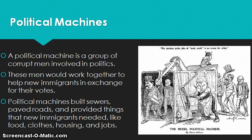A political machine is a group of corrupt men involved in politics. That C word, corrupt, is very, very important. These men would work together to help new immigrants in exchange for their votes.